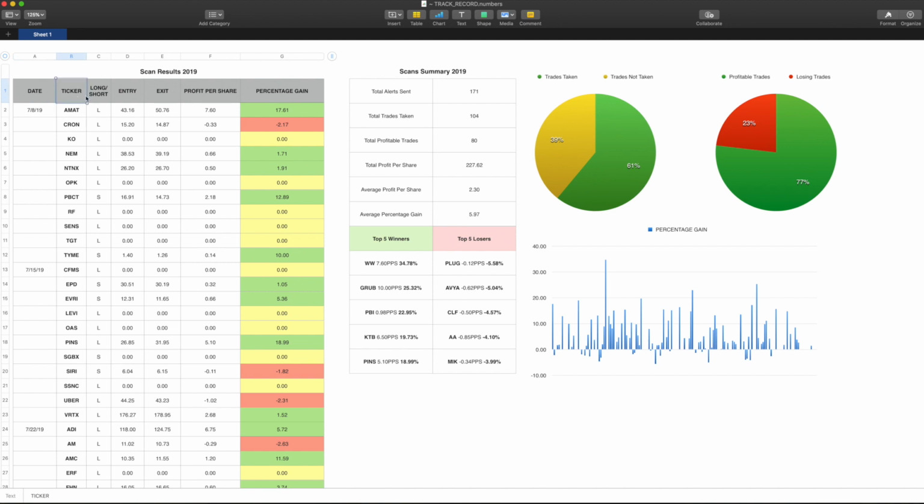You can see I tracked the ticker, whether we were looking at a long or a short. Majority of them were long, just to put that out there right away. I looked at the entry, exit, profit per share, and percentage gains, all standard things you would imagine and want to know when we were looking at scans and trades in the market.